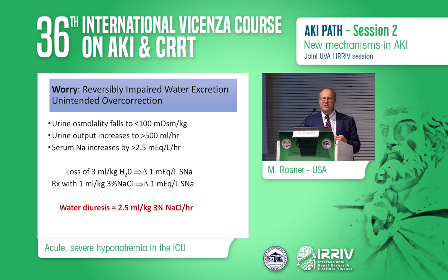These are patients that often have some component of reversible vasopressin secretion. They may be volume depleted, they may have acute nausea, they may have been on a drug that stopped, and the vasopressin levels fall very quickly because it has a very short half-life. The urine osmolality falls to less than 100, and the patient starts putting out a very dilute urine. These are the patients that you have to worry about because they're going to start correcting very quickly on their own. The urine output, you'll see, typically goes up to more than 500 cc's per hour, and the serum sodium will begin to self-correct by more than 2.5 milliequivalents per hour.